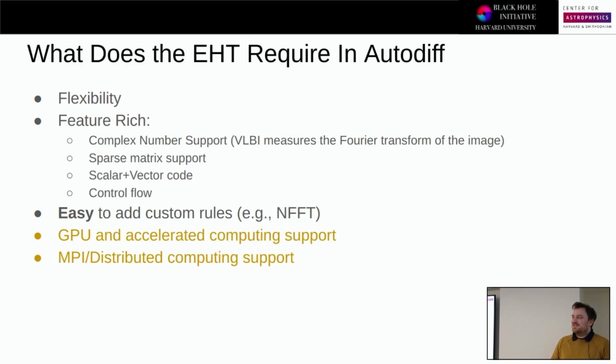One of the surprising things I learned early on was that most AD systems that we looked at didn't have complex number support, and that was really annoying for us because rewriting everything in terms of real and imaginary is annoying. We also need sparse matrix support. We need scalar vector code support, control flow. It's also pretty important to be able to have custom rules. I don't think I would have been able to get this to work without the ability to add custom rules, so I'm super excited to try the new EnzymeRules.jl interface. So eventually we'll need GPU and accelerated computing support, MPI distributed.